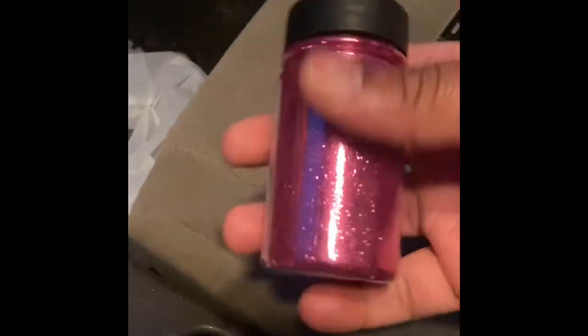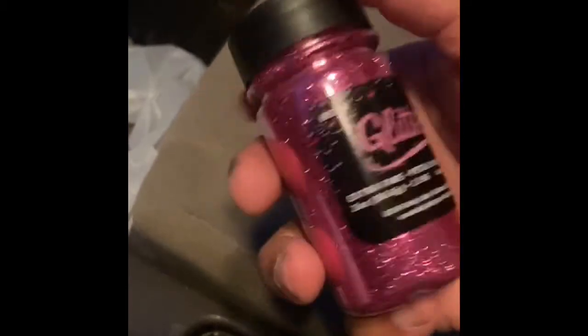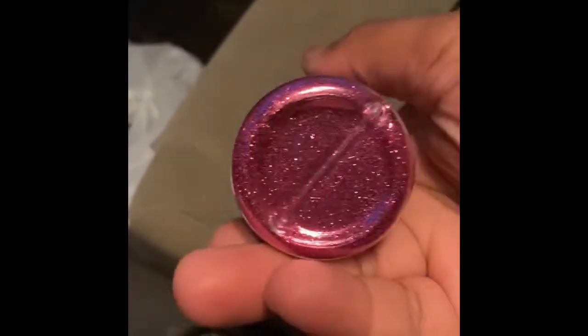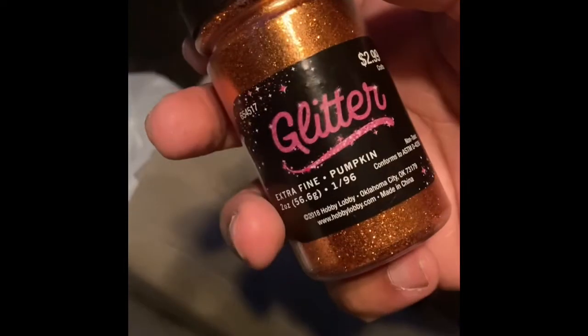Next up is a pink. I only got this pink because this dark pink I do not have, and I think these are the extra fine, so these should be able to be used for sugar nails. That's really how I want to use this pink. I have lighter pinks that I can use for sugar nails, but not anything this deep. There were a couple more that I wanted to get, but I had to have some control because I was getting too many. And pumpkin, this is right up the burnt orange alley that I was talking about.